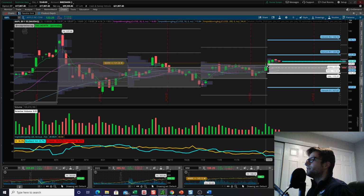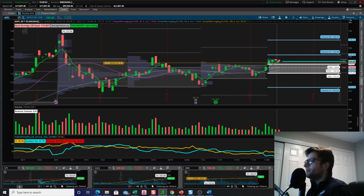So this one I got into these Apple calls on this candle right here. I bought the 120 strike. And I believe I bought them for like $5.25 and sold them for like $6.75. Nothing looks technically broken in Apple. But you can see here, a nice little consolidation. So this is not a bad setup at all.